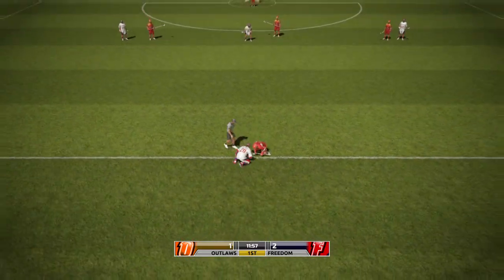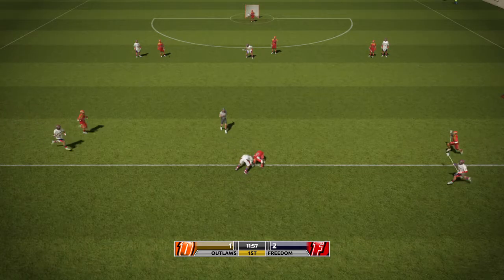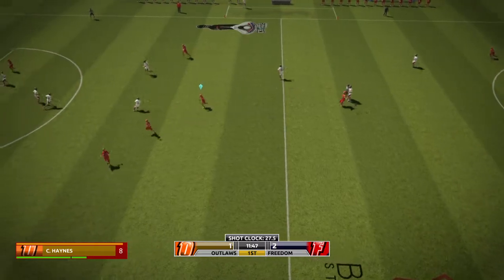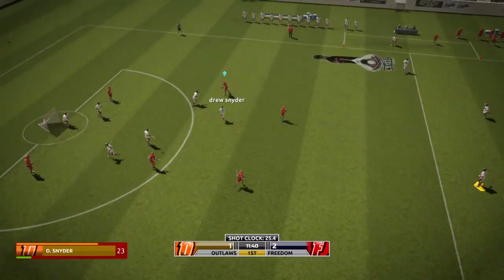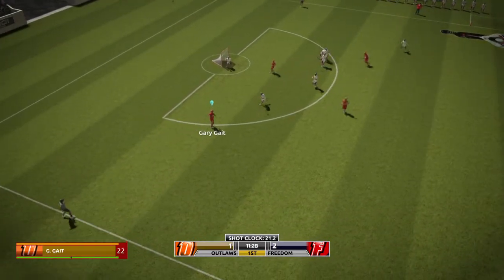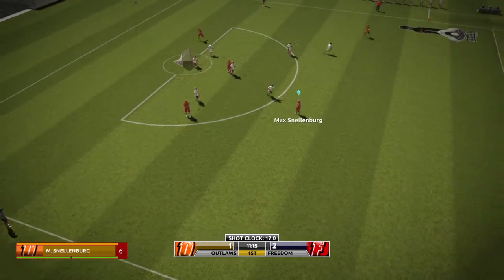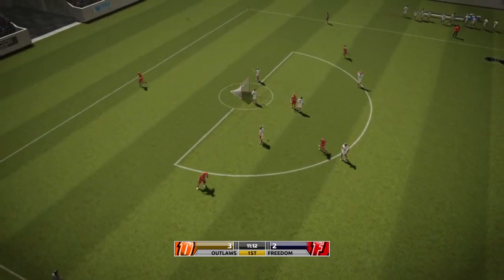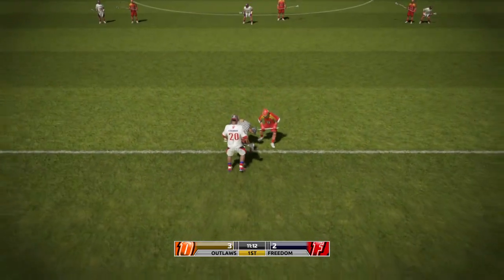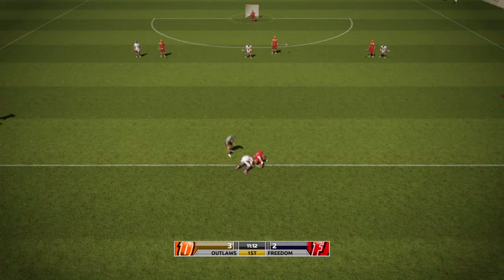Play resumes. We're underway again here at Patriot Fields. Haynes gets in first, and the away team have the advantage. Ball top center. Ball side left. Ball top center. Ball side right. Ball top center. With a chance. Long range shot, and he pulls it off. The home team look a little stunned. That came out of nowhere. Snellenberg grabs two.